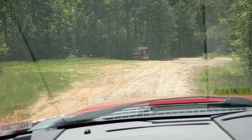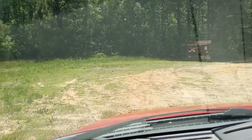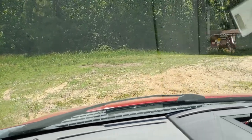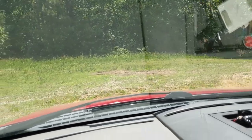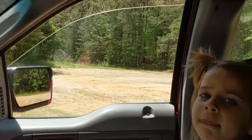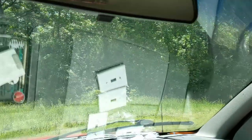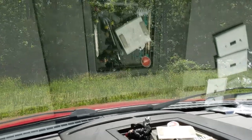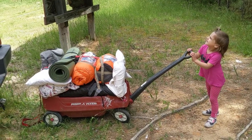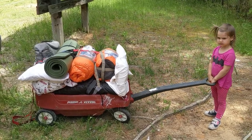I'm down here with my little girl Aislinn to set up camp for me and my boys to hunt and do some fishing tonight and tomorrow. Here's Aislinn. As you might be able to tell, we're on public land. All right, we got our wagon all loaded down, ready to go. Probably have to come back for one more trip.